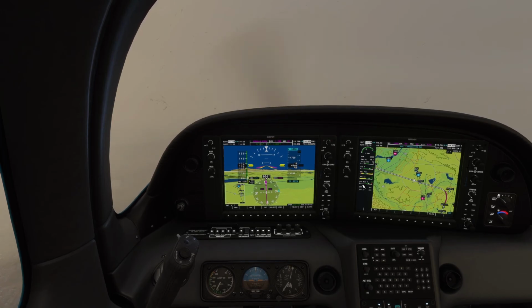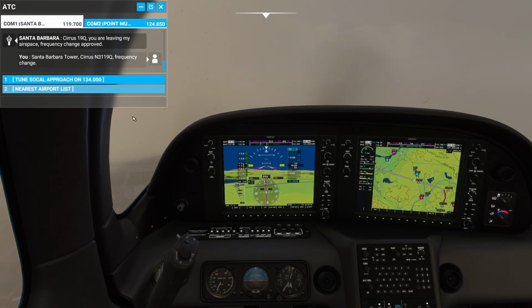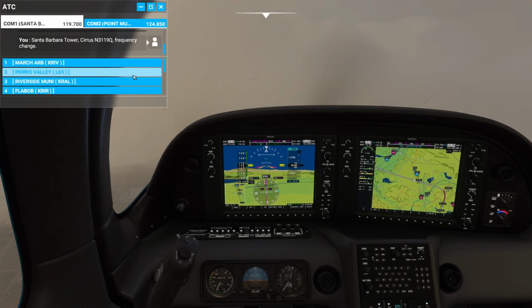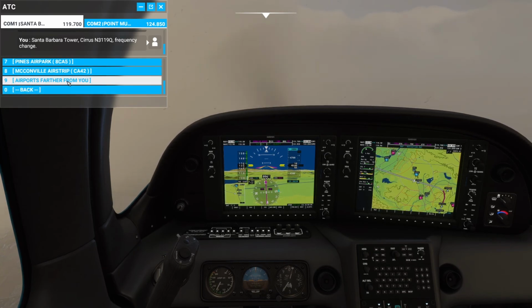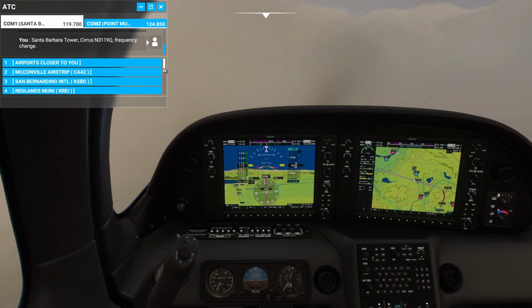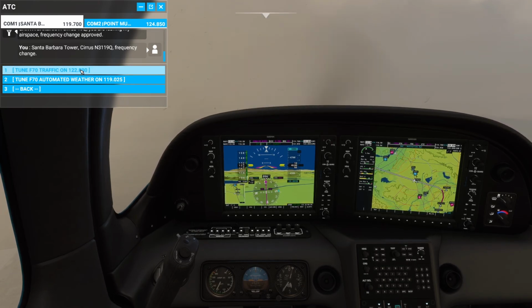Alright, so we are now approaching our first waypoint, Essex. First waypoint as far as our approach. Now is probably a good time to contact ATC. If I can find them on the list. There we go. French Valley, F70. Okay. It's not a manned ATC. Fair enough.